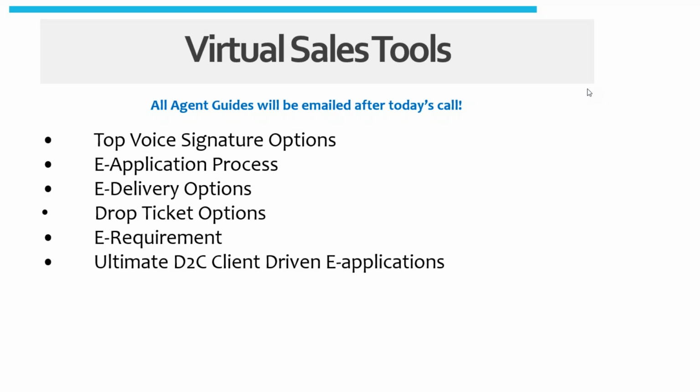One is exclusive to Levinson and Associates. Also, we were the first IMO to team up with iPipeline and Applify, almost 12, 13 years ago, to offer the first e-application in the independent distribution space. So nobody had anything like this at the time. We rolled this out. The adoption rate was like next to nothing. Everybody thought we were nuts.